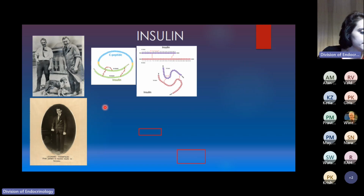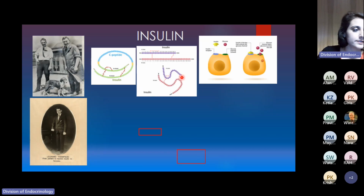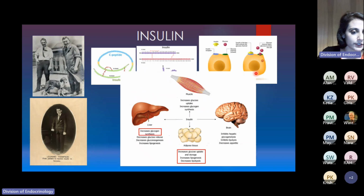And as we know, insulin is a peptide hormone initially generated as a continuous string of amino acids, and eventually this part is removed, which we call C-peptide, and is used for diagnostic purposes. And we have 2 chains, the alpha or A chain, which is 21 amino acids long, and the B chain, which is 30 amino acids long, joined by disulfide bonds. And how insulin works is by opening the glucose transport channels on the surface of the cell, thereby allowing glucose to enter the cells and removing it from the bloodstream.